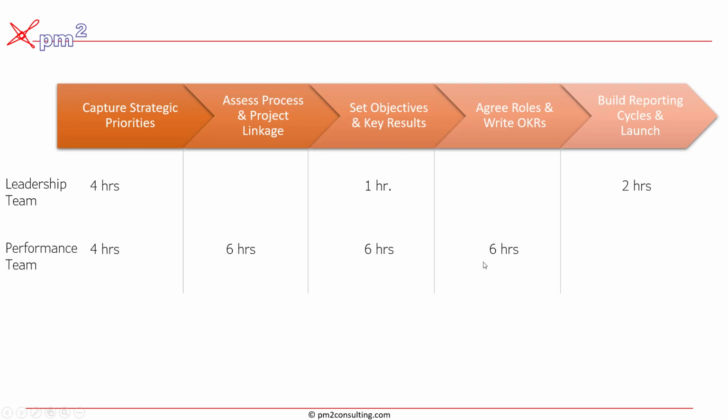Agree on the roles, and you could use a role clarity model like RACI or RAPID, and then write the specific OKRs for those people. So we're now taking it from the corporate level down to the team or individual level.